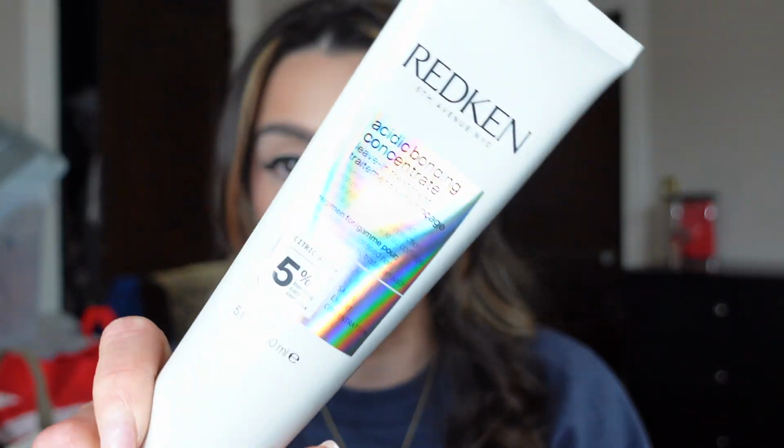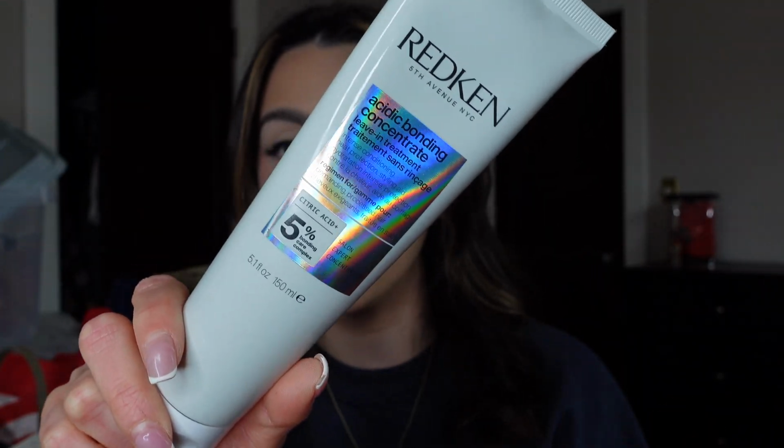Last product is for my girlies that are on their hair growth journey that need to help their split ends. This, you guys, this is the Redken Acidic Bonding Concentrate. It's a leave-in treatment, intense conditioning, heat protection, styling, hydration, protection, yada, yada, yada, all that good stuff. This is going to help make your ends look so smooth. I literally will use it from like here down when I wash my hair, and you guys, look at how smooth my ends look, because I literally washed my hair today. My hair looks nice and shiny and healthy.